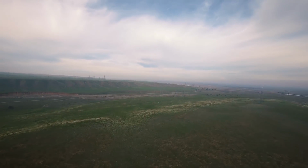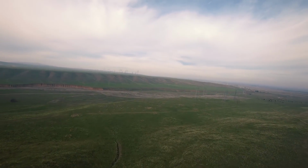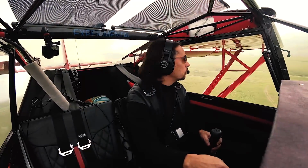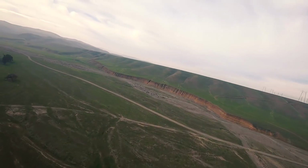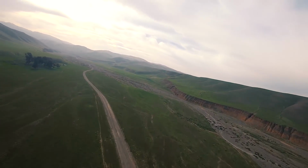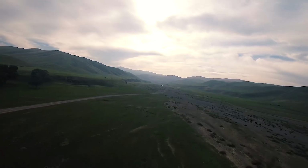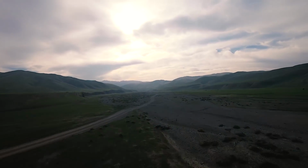Yeah, we have been here before scouting the area. We didn't touch down, but today is such a beautiful day. As far as the air goes, it's pretty smooth. A little bit of a tailwind. I'm going to just touch down on this road here. Pull up.